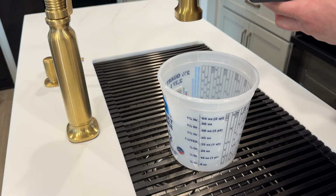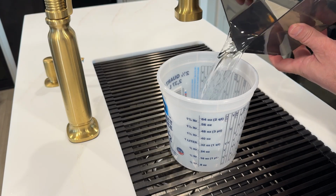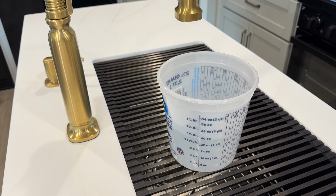All right, and this, oh my God, I can't believe it. I hope this all fits in here. All right, this is just one of them. I don't think I'm going to make both of these in here. So that's at 40 ounces.